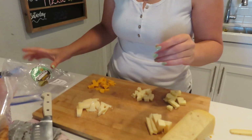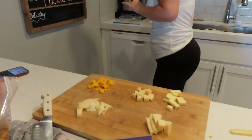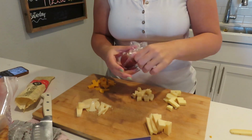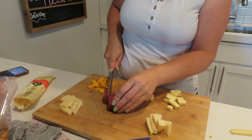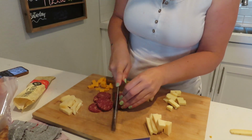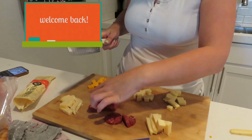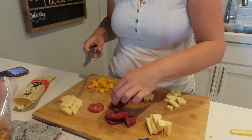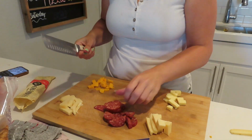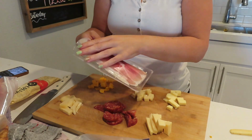But all I was doing was cutting it all up. I didn't have any fruit to go with it, so I ended up cutting up the rest of the salami. And like I said, she took him around the store. I think she got him a little bit because he spent over $100 on just these cheeses, and I kind of felt bad, but then I was like, that was so sweet.